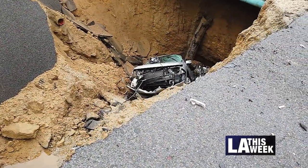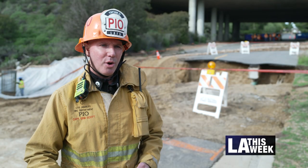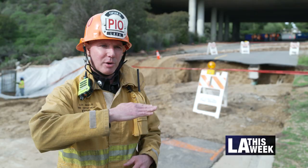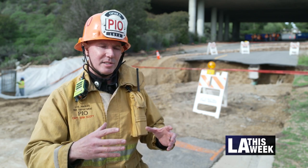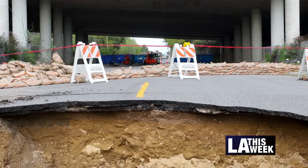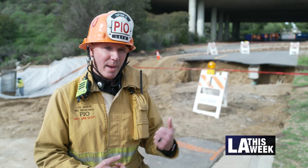So what ended up having to happen was a high angle rope rescue, which is when we use our large trucks that you'll see driving throughout Los Angeles. They have the white aerial ladder where we lifted that up and put that over the hole and had a firefighter don a harness. And then we strategically were able to lower them into this hole, secure that door, grab a patient and pull them out to safety, and then repeat that.